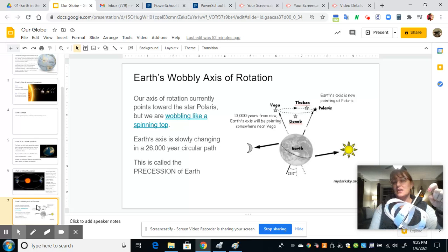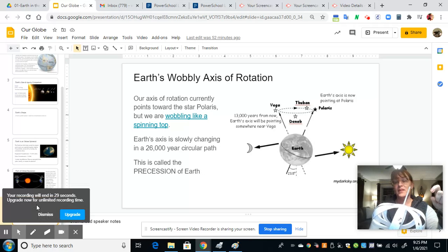So sometime in the distant future, our axis will not point right here at Polaris anymore. It will have rotated around, precessed around, and it's actually going to point at a star called Vega. But that's going to be about 13,000 years from now. So for now, you can remember that the North Star, they call it, is Polaris, but in about 13,000 years, the North Star is going to be Vega because our axis is precessing around and around.